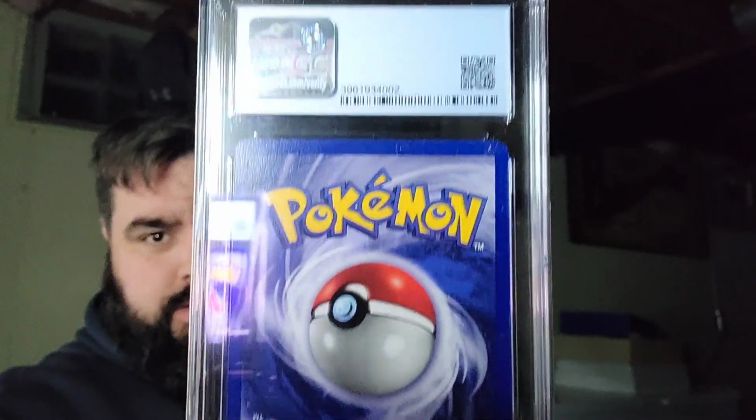Then the back was okay. Nothing amazing, but got a 9. I actually thought I had a binder ding, but maybe I'm mixing all my cards up. So I got a CGC 9 Shadowless Charizard out of that 3-ring binder set. And the Lugia, which I recall was mint.